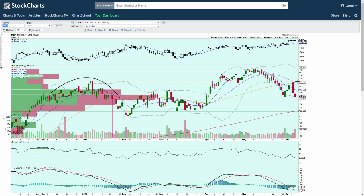Merck down. They have put out a lawsuit against the government over pricing of drugs, constitutional rights, and some other stuff involved. Anyway, they are moving lower on that. But we did see the buyers come back in here today and try to buy it back up. So see where it goes tomorrow.